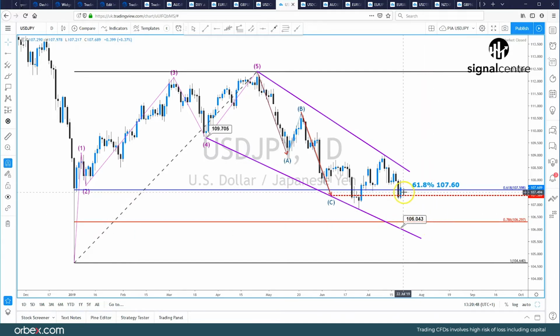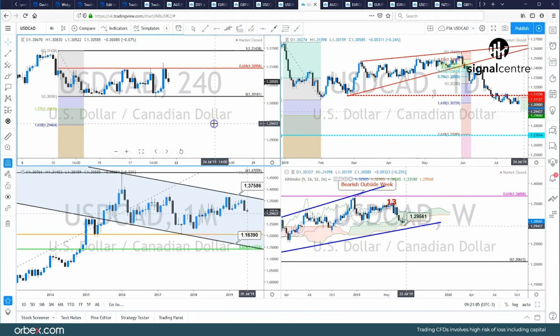So I still think at the moment selling into rallies, wary around this area, definitely a profit taking area, with the possibility of an ending wedge pattern slowing down this dollar sell off. So at the moment we're looking at selling into rallies.